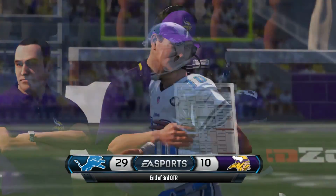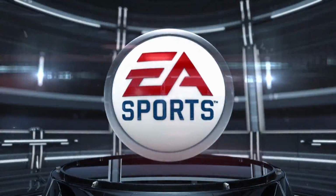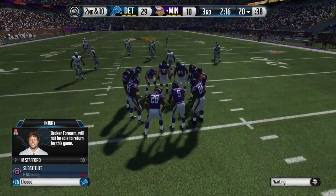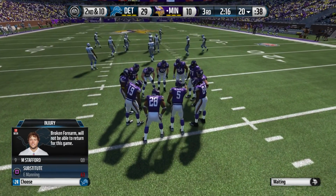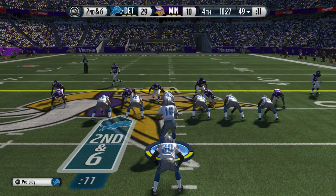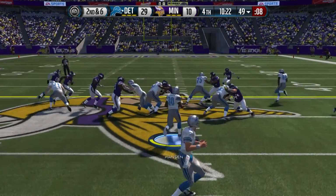We've come to the end of 3. It's 29-10 Detroit. So the news on Stafford is not good. Broken forearm. He's not returning this game, and we do not know how long he will be out. Eli Manning's going to have to come in here as we start the fourth quarter, up by 19.